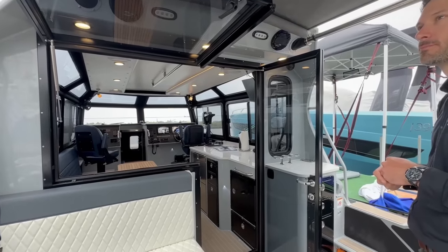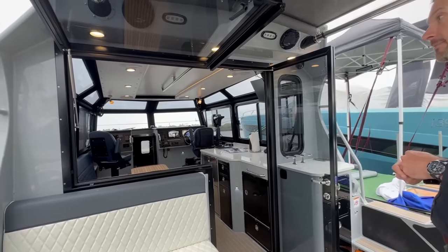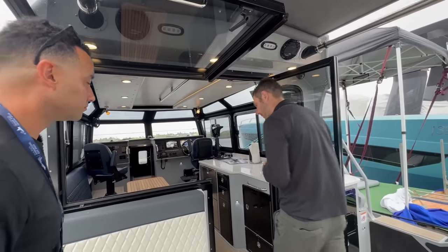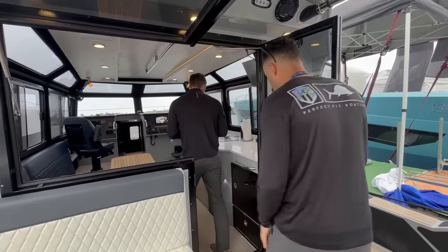This thing's really nice. You got a nice breeze coming. Yeah, that's really cool. We want to make it stout enough that you can leave it open while you're underway.